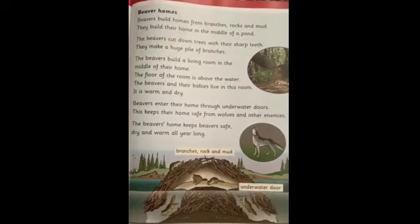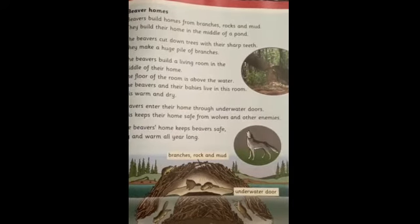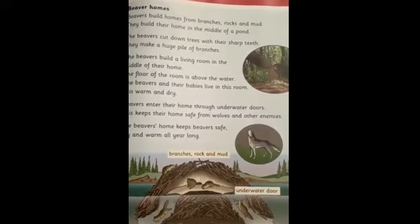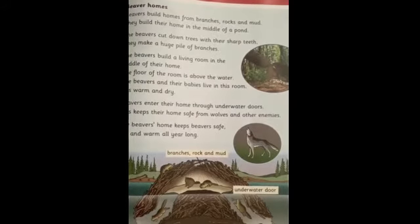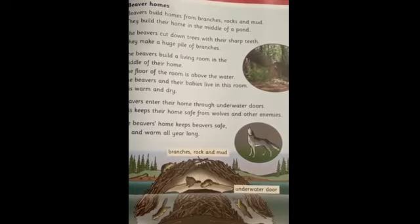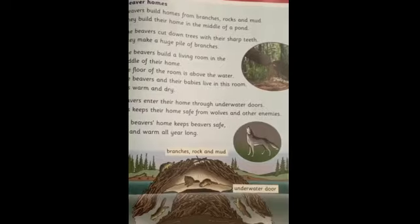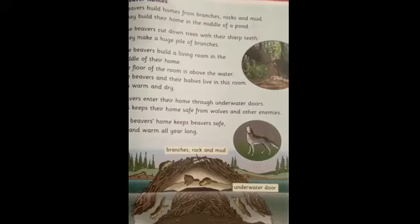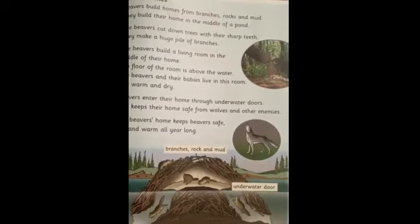Beaver homes. Beavers build homes from branches, rocks, and mud. They build their home in the middle of a pond. The beavers cut down trees with their sharp teeth. They make a huge pile of branches. The beavers build a living room in the middle of their home. The floor of the room is above the water. The beavers and their babies live in this room. It is warm and dry.